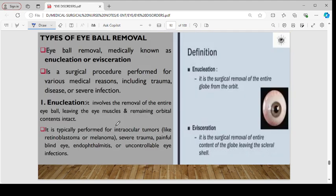We also have the other types of eyeball removal. You know, the eye removal that is medically, we normally refer to as enucleation or evisceration. And it's simply a procedure that is performed for various medical reasons, including trauma, advanced disease, or severe infection.